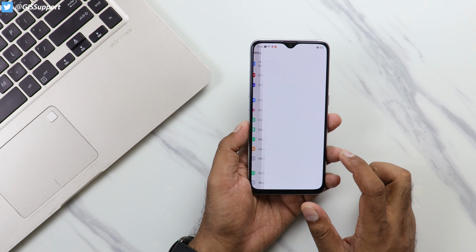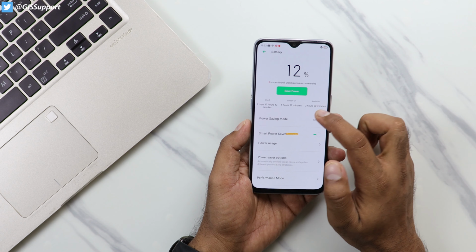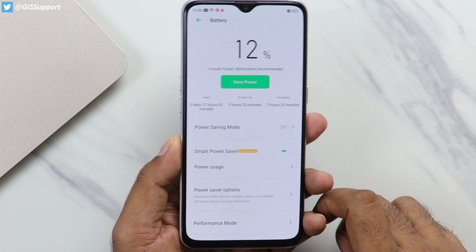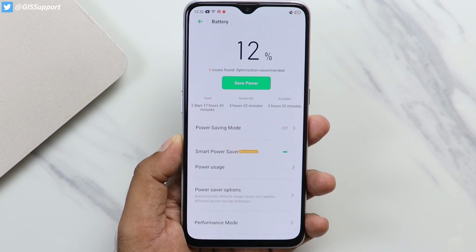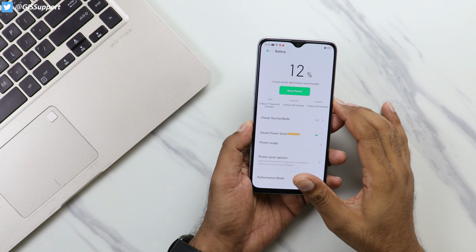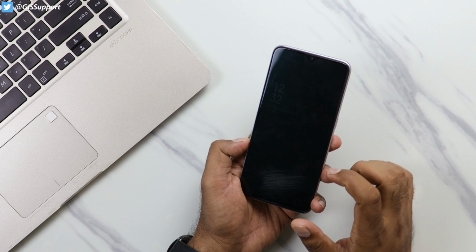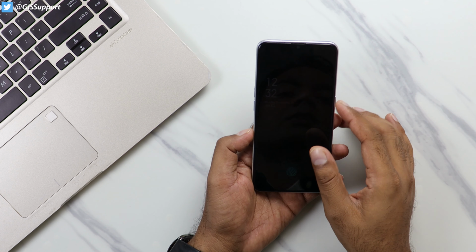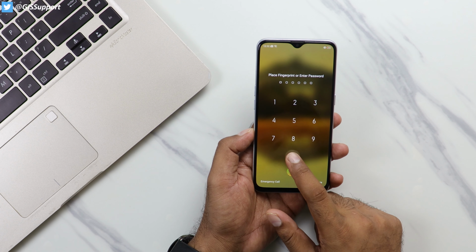So this is your battery section. As you can see, still 12% left, and I have 5 hours 22 minutes of screen on time, and before that I got around 6 hours screen on time. And just to give you guys a quick note, I am using this phone with the always on display on, so it does take some bit of battery. This is what you have to keep in mind.